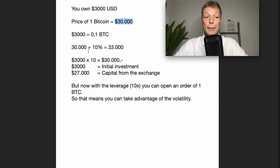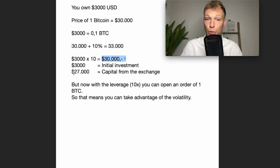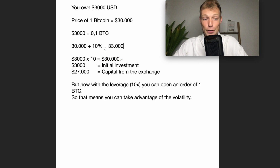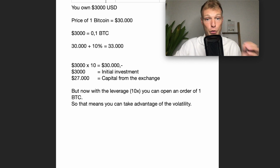And because you are applying a 10x leverage, the difference right here between $3,000 US and $30,000 US is $27,000 US. So this is the capital that you are actually borrowing from the leverage platform. Which means, guys, that if you would see a 10% increase in the price of Bitcoin, you actually gain 100% of your initial investment of $3,000.